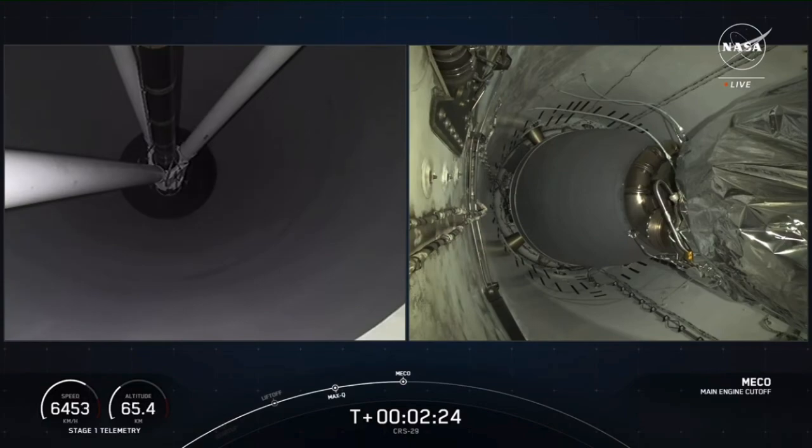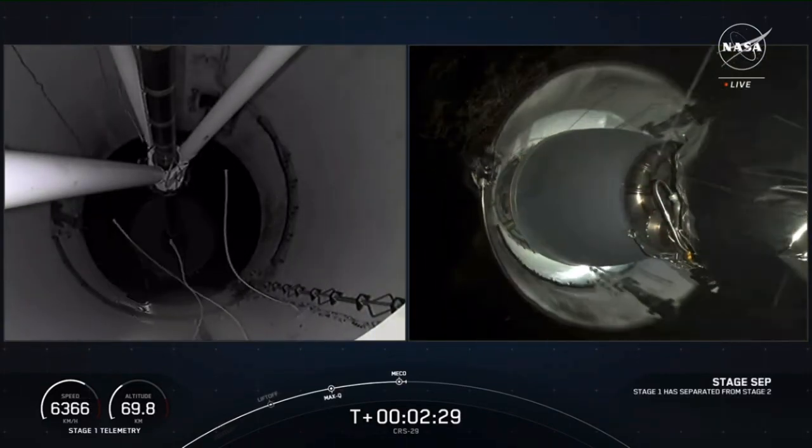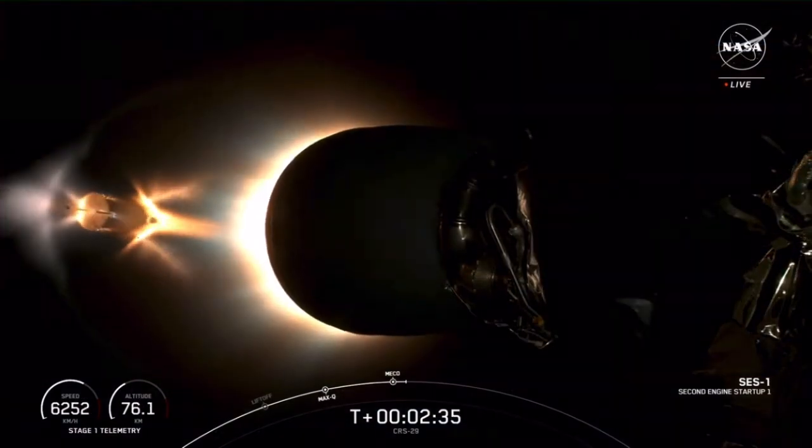MECO. Stage separation confirmed. Stage 1, boost back startup.